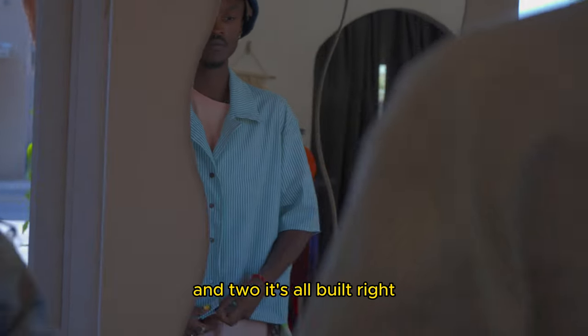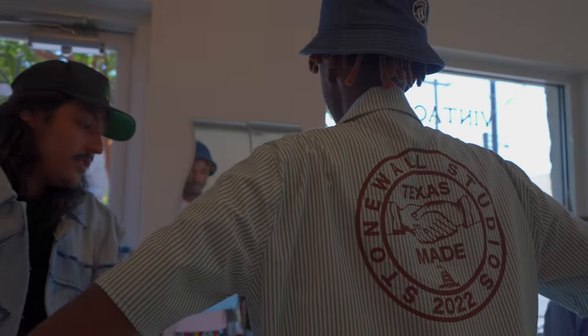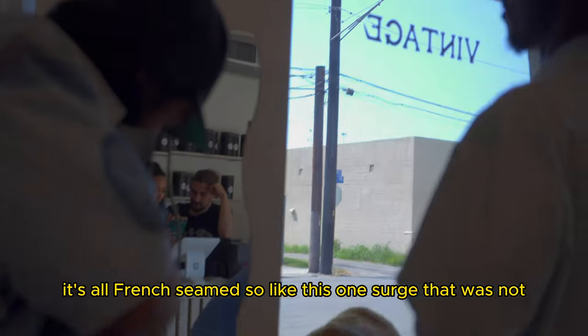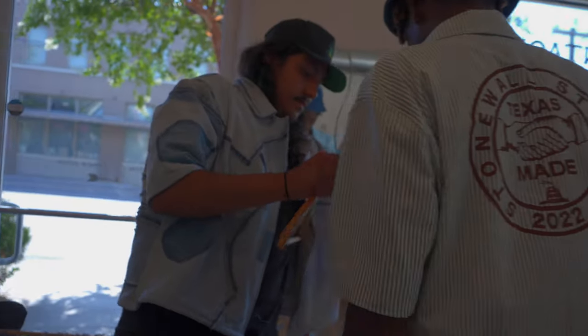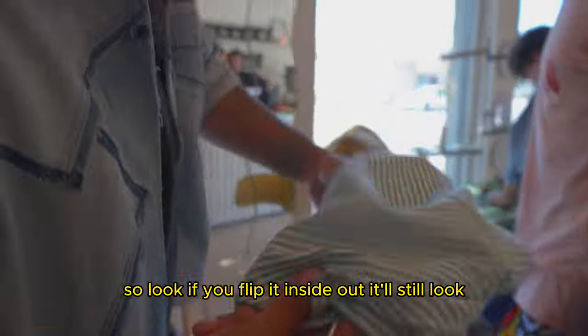And too, it's all built right, double seam, double stitch everywhere. It's all French seams. So like this one's serged, that one's not. If you flip it inside out, it'll still look good.